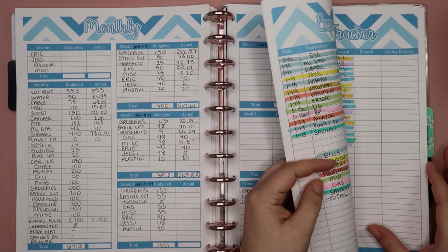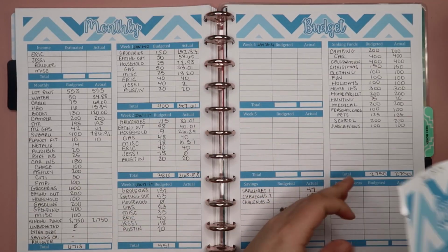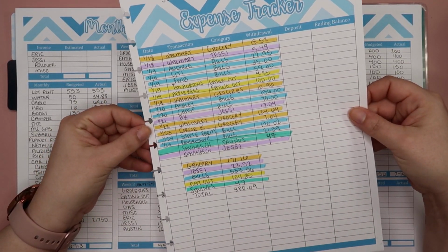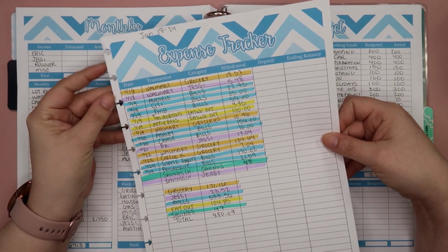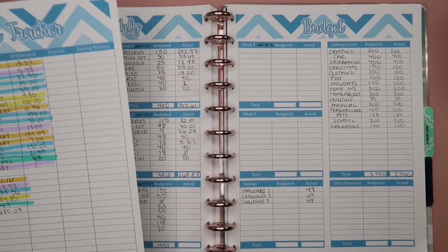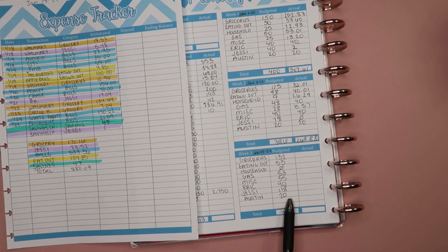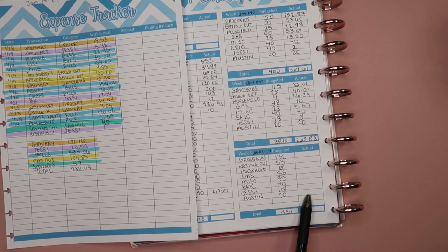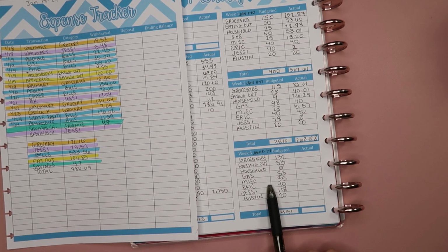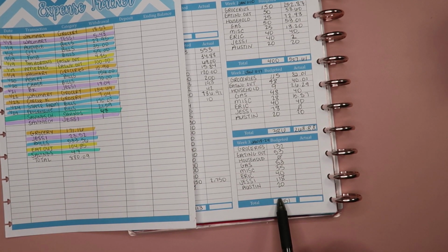I'm going to go into the back here and pull out my expense tracker for week 3. I filled this out with you guys in a separate video, which I will link in a card above if I remember, but this is all of my spending that happened this week. And we're just going to use this as a reference point to help fill in week 3. So we did quite a bit of damage in our variable spending here.